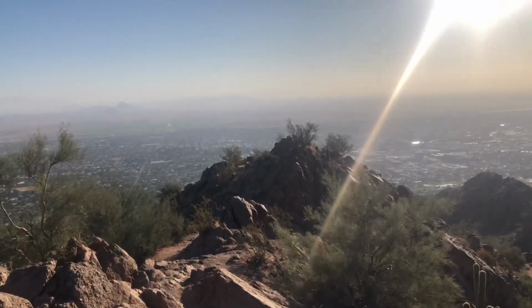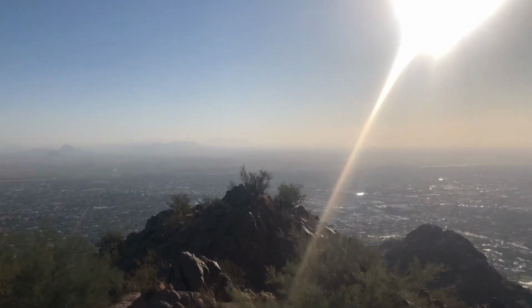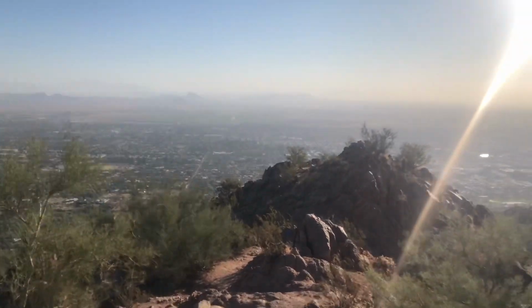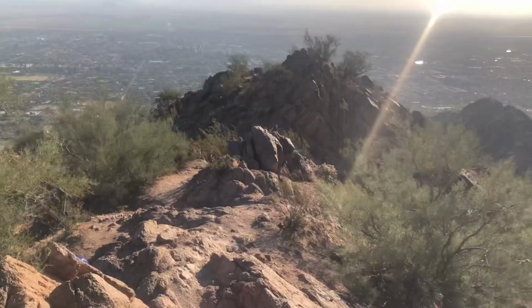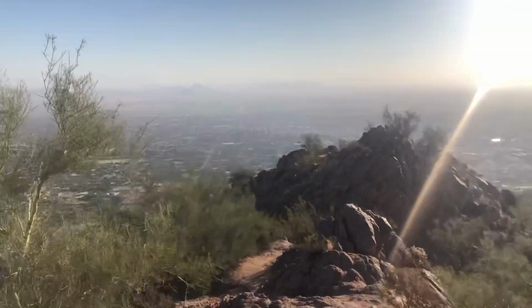So the Camelback mountain ridgeline is not nearly as wide or forgiving as the Franconia ridgeline in the White Mountains. FYI.